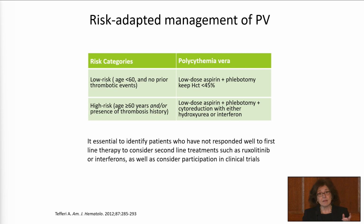And I think that piece is always missing somehow when people get evaluated or when they get referred to me, is that they are placed on hydrea and see ya in 6 months, you know? So without paying attention to many of the disease intricacies or perhaps response assessment, as should be the case.